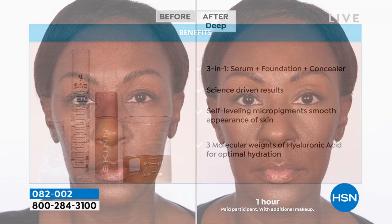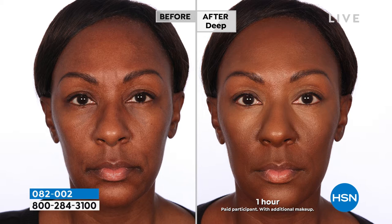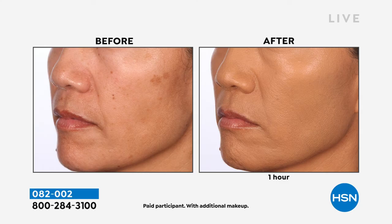I kind of want to show you a couple things. Now, this is after 1 hour. After 1 hour, even her wrinkles looked smoothed out, didn't they? That's the scientific color and our firming complex. The Skinn looks gorgeous, right? So that's 1 hour later. It covers anything. If you have a tattoo, we have a video of it covering a tattoo. It'll cover a tattoo. It'll cover a port wine stain. It'll cover birthmarks.